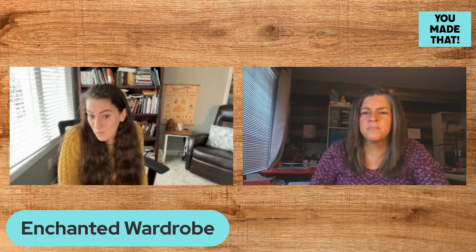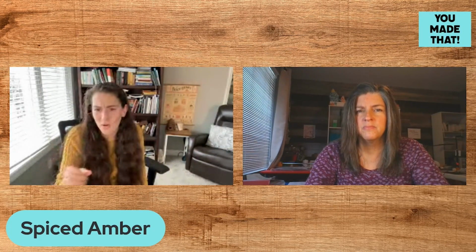Spiced Amber is one of the newer editions, most popular one sales wise. Cinnamon, romantic, strong, bold. So that's Spiced Amber. I'm trying to make sure that I don't leave any out here. Garden Sunshine is last year's new one.